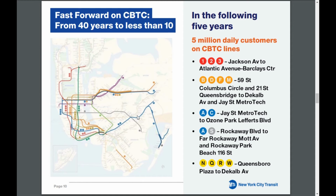In the 5 following years, after the first 5 years, 5 million riders on CBTC lines. You've got the IRT Broadway-7th Avenue lines, the 1, 2, and 3 lines, Jackson Avenue to Atlantic Avenue Barclays Center, the B, D, F, and M lines from 59th Street Columbus Circle, 21st Street Queensbridge to DeKalb Avenue and Jay Street Metrotech. The A and C lines from Jay Street Metrotech to Ozone Park, Lefferts Boulevard. And that is the entire IND Fulton Street line. You've got your IND Rockaway lines, the IND Rockaway A line, and the Rockaway Park Shuttle, from Rockaway Boulevard to Far Rockaway Mott Avenue, and Rockaway Park Beach 116th Street.